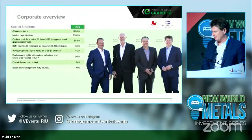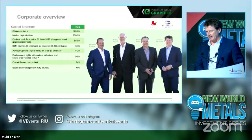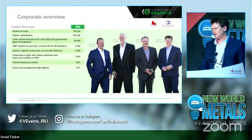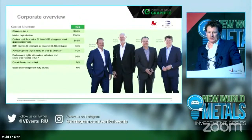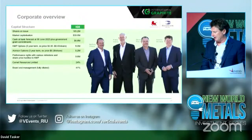Briefly on the corporate structure of the company, we listed in April of 2022. We have a market capitalisation today of around $30 million, with $6.8 million in the tin, which includes commitments from the Australian federal government and the West Australian state government to help finance some of our feasibility and project implementation works over the coming 18 months.